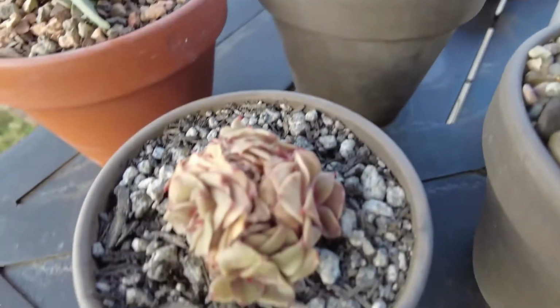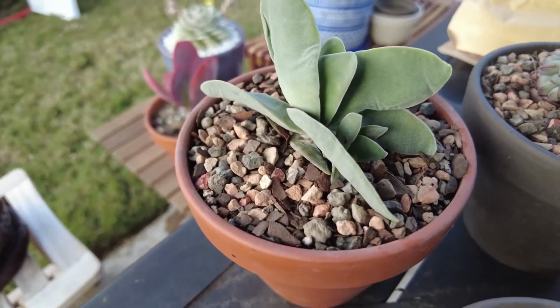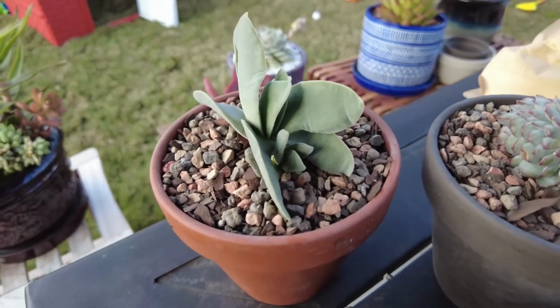Crested, looking good. A little Echeveria Fly to the Sky. Crassula perforata variegata minor, I think is what this guy is. Propeller plant. I call it propeller plant. And he's new to me. He came from Italy too. Yeah, he's kind of cool.